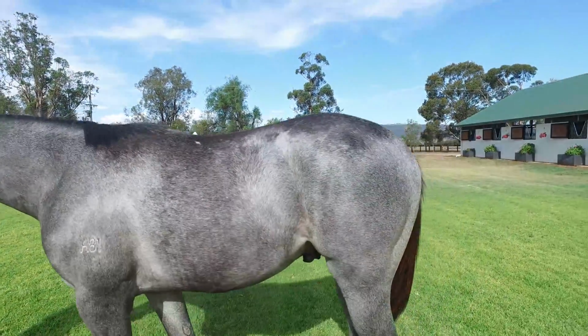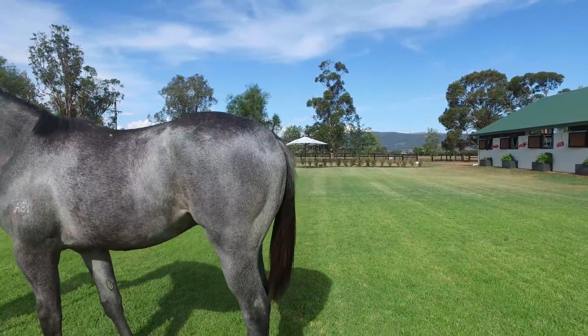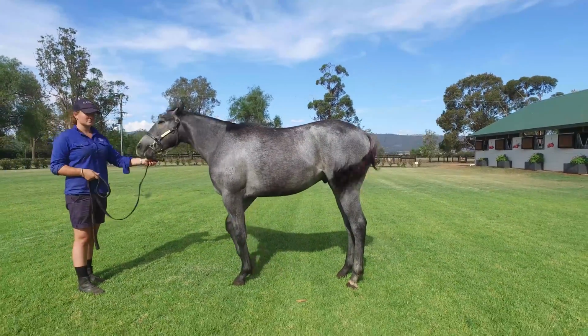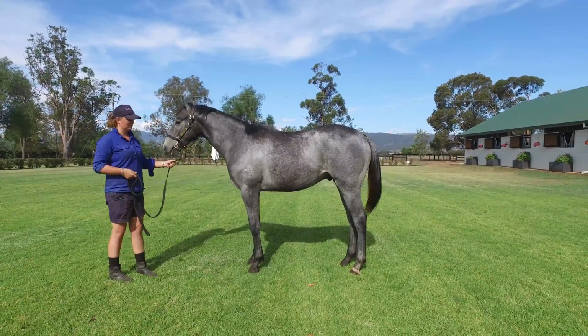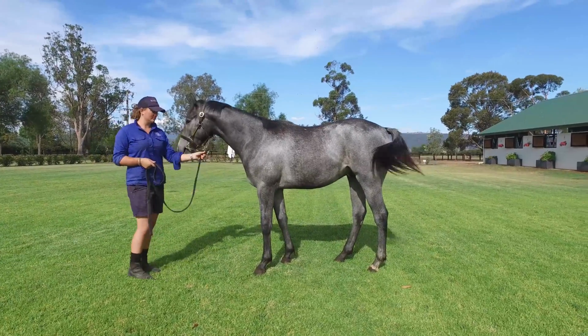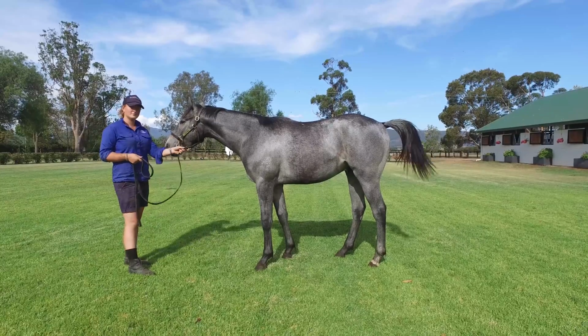As you come down his back, from his hip to his tail, there's plenty of depth and strength. So a really, really nice horse, and we'll endeavour to see him again a couple of times between now and sale day. But a nice colt, lot 564 from Sledmere Stud.